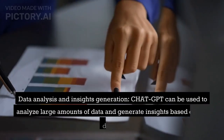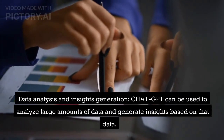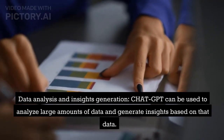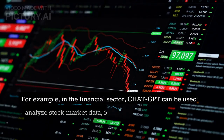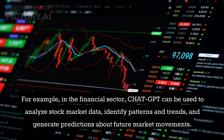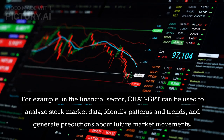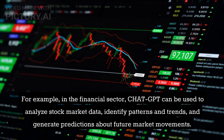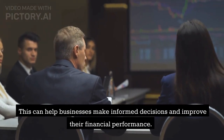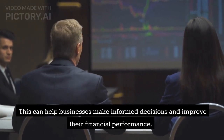Data analysis and insights generation. ChatGPT can be used to analyze large amounts of data and generate insights based on that data. For example, in the financial sector, ChatGPT can be used to analyze stock market data, identify patterns and trends, and generate predictions about future market movements. This can help businesses make informed decisions and improve their financial performance.